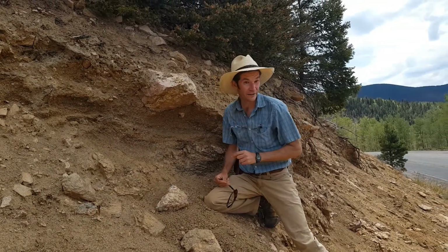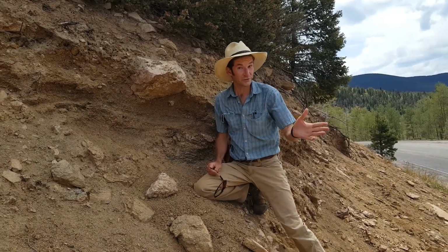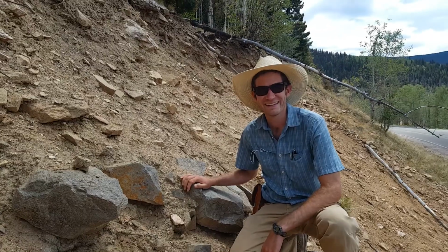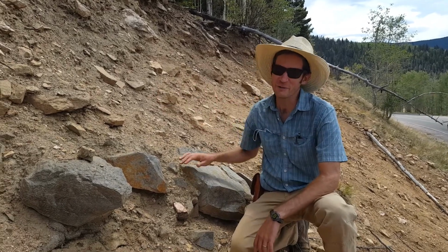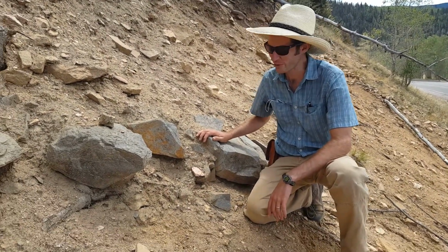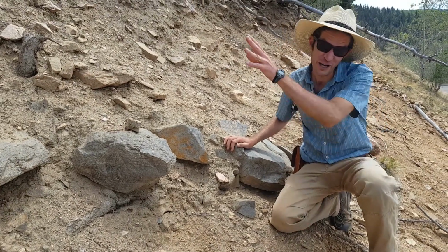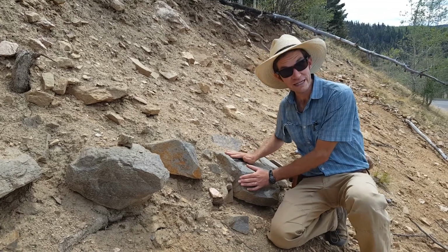There's one more rock type here that we've got to go right down the road. If you're parked in the pullout, you'll see it. It stands out. But let's take a little walk down there. So folks, we've just moved maybe 50 feet down the outcrop. We're still here at the nice overlook right by the Hyde Park Road, and we're not far from the ski basin. And here's another volcanic rock.